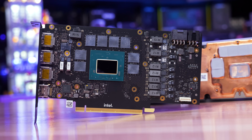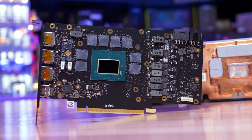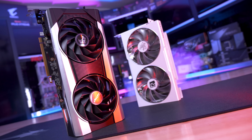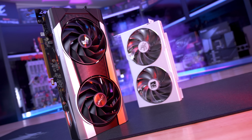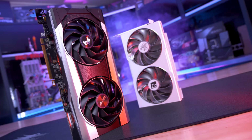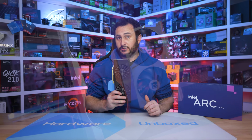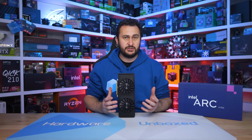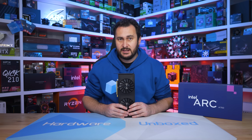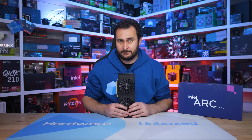So given all of that, it is difficult to recommend the A750 over the RX 6600 or a $250 US RX 6650 XT, and even the savings when compared to the RX 7600 might be a bit difficult to justify. Still, the A750 is certainly a viable option at the current $200 to $220 asking price, and that is a fair discount from the original $290 US MSRP.